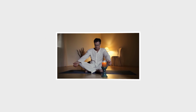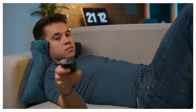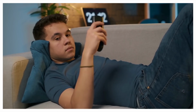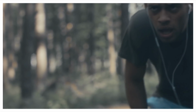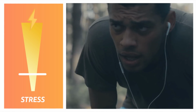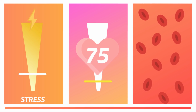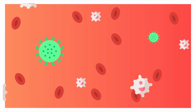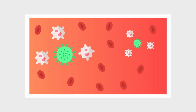All right, number 4, regular moderate exercise. The key is moderation. You should not go from being a couch potato to a marathon runner in a week to improve your immune system. This would actually have the opposite effect and increase inflammation and lower your immune system, as you would be over-stressing your body. You should aim to do a regular lower to middle intensity exercise in line with your fitness. This will lower stress hormones, blood pressure, and improve blood circulation, which allows virus-fighting cells to move through the body easier and do their job at getting to and tackling problem areas with more ease.